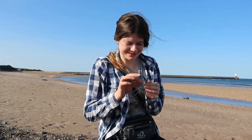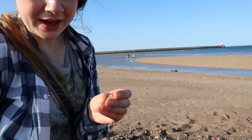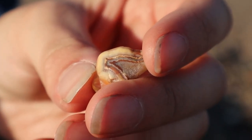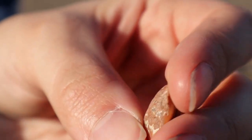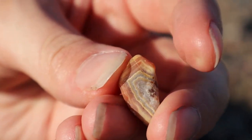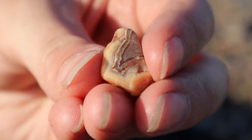Alex has found a real beauty here. Take a look at this. I love this. It's a little piece of banded agate. I'll zoom in. And it's got loads of different colours in there. Look at that, so that's fantastic. And on the other side as well. Oh, I love it. Look how beautiful. That's gorgeous.